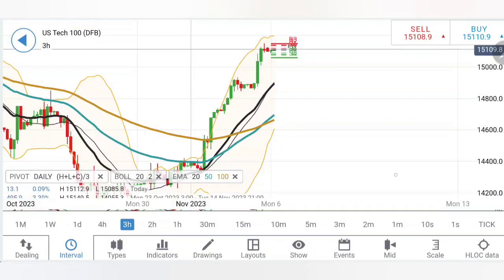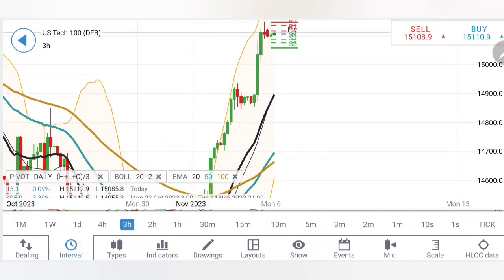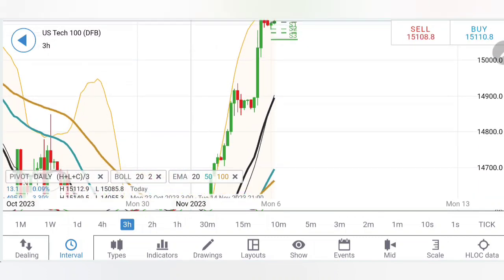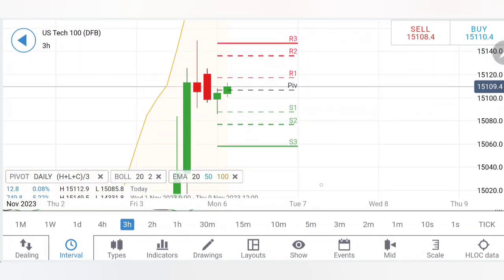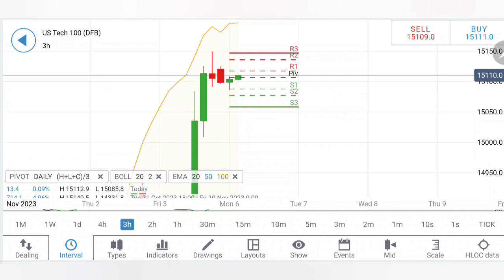Coming to the 3-hour chart, likewise, see too much of divergence from the moving average. It is sitting at around 14,900 and 14,840 zone. Very, very strong support. Also, on the 3-hour charts, after the slight drop, it is trying to retrace, and it is not to be considered as bullish as long as the highs at 15,120, 130 are not breached. Beyond that, we can look forward to double top levels at 15,160, and then the sky is the limit.